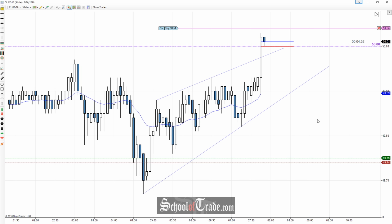Today we're going to be taking a look at crude oil on a breakout move higher. As we can see, we have an ascending wedge that's been forming all morning. They initially started it right here, and they tried breaking out, and they failed back to a new high. Then it widened out a little bit, and they tried breaking out of that one, and that failed and eventually made it to a new high.